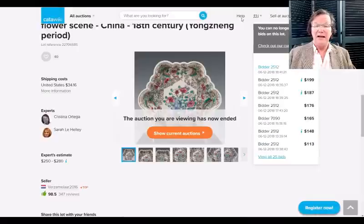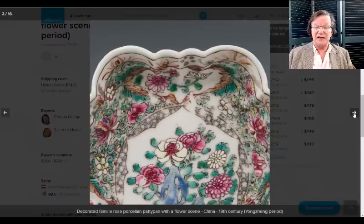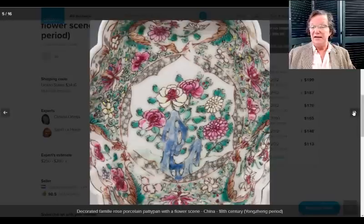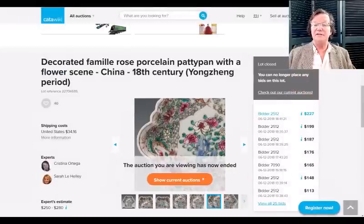All right, and then on to this, another 18th century, probably Yongzheng period, pate pan or under tray, but nicely decorated. Very prettily done. Well-shaped, nice-looking porcelain all the way around. Here's a close-up of it. There's a tiny bit of wear right there, if you can see that. Sometimes it's not hard to see unless you look closely. But overall, it was a nice example, okay? And it ended up going for $227, which is right about on the money for that. That was a nice thing.